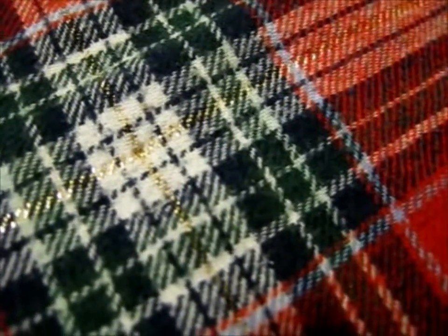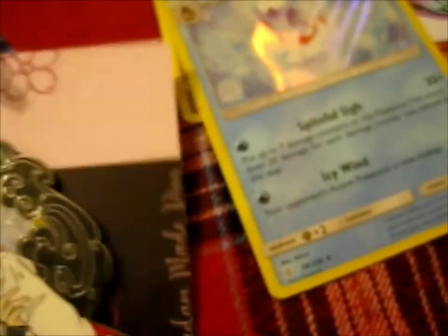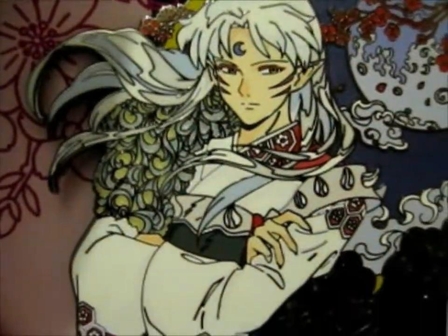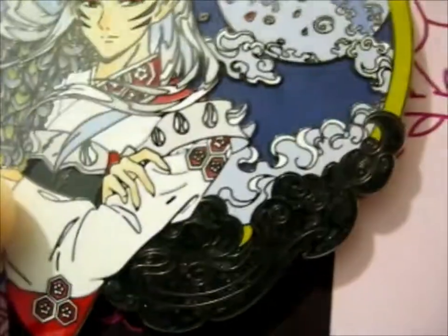This is by Madam Made Pin. You ready? And it's that nice. It is awesome. Very detailed. Backs, pin backing, Madam May pins, very lovely.